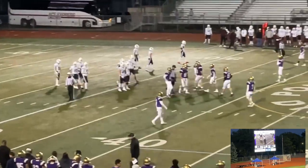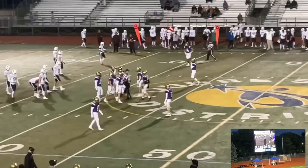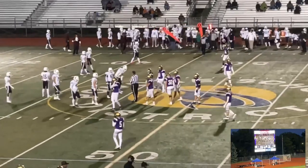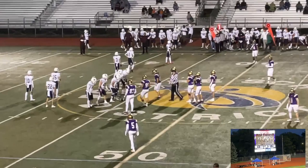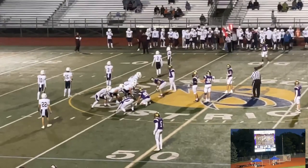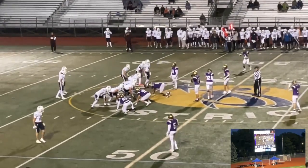And horse collar tackle. That'll be a 15-yarder and an automatic first down. So tough break for the Lambkins. You knew when he threw that flag late, there was some monkey business going on in the pile there. Either way, it's going to be first and 10 on the 45 of Cherokee Trail. They got their play.